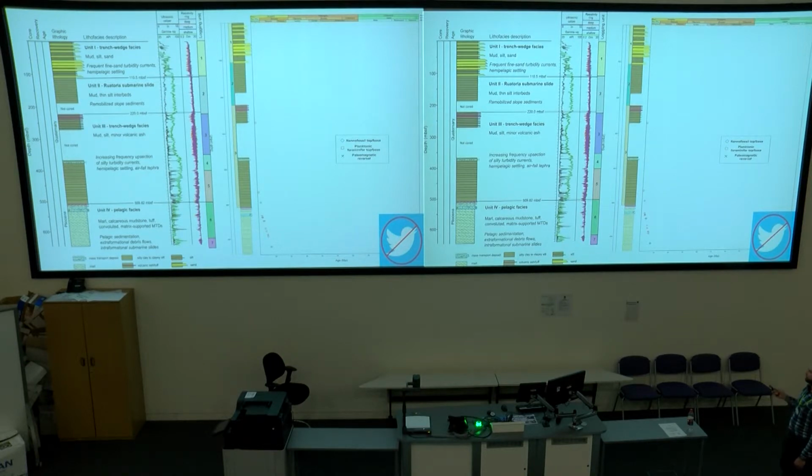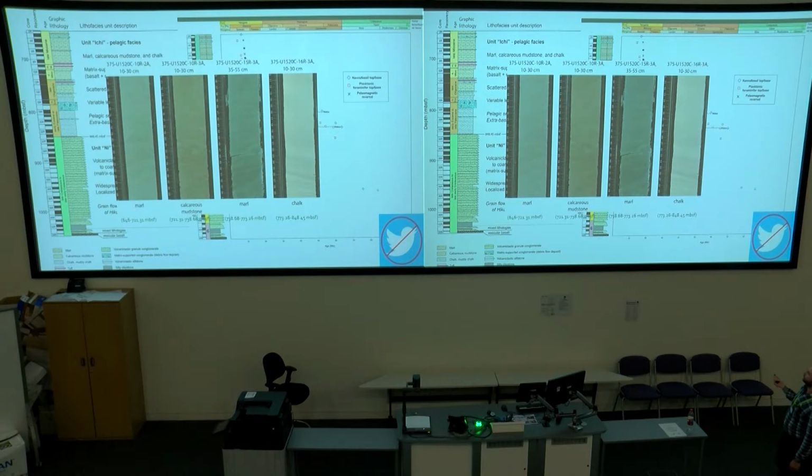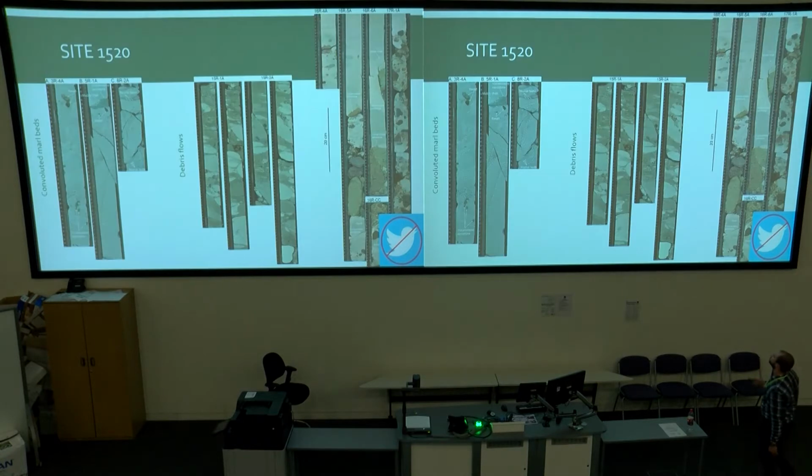So it wasn't very interesting biostratigraphically, but then we move into more calcareous sediments, and suddenly the age rapidly goes up from, as you can see here, Neogene up into the Cretaceous. We're getting about Cenomanian-Turonian boundary stuff. These are the kind of lithologies we encountered as we went down. They changed significantly from marls becoming more carbonate-rich to chalk.